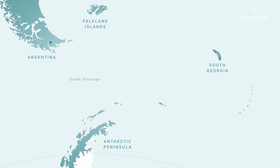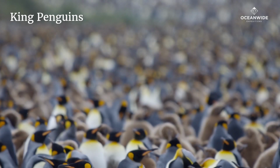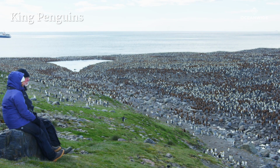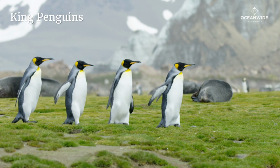The first thing you will notice when stepping ashore on the remote island of South Georgia is the massive number of king penguins. King penguins are not only beautiful to look at, they are also perfectly adapted to the harsh climate in the Southern Ocean.